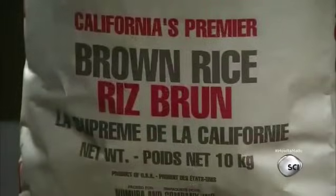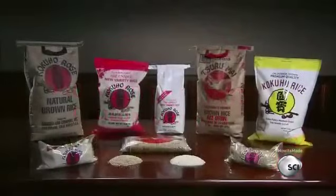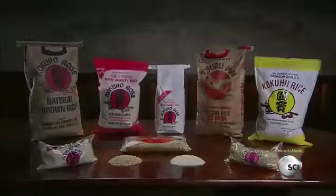Rice is not for everyone. Nursing mothers and those with diabetic conditions shouldn't eat rice. If you suffer from nausea, heartburn, indigestion, upset stomach, or diarrhea as a result of rice, stop eating rice and consult your doctor immediately. Rice. It's quite nice at a low, low price.